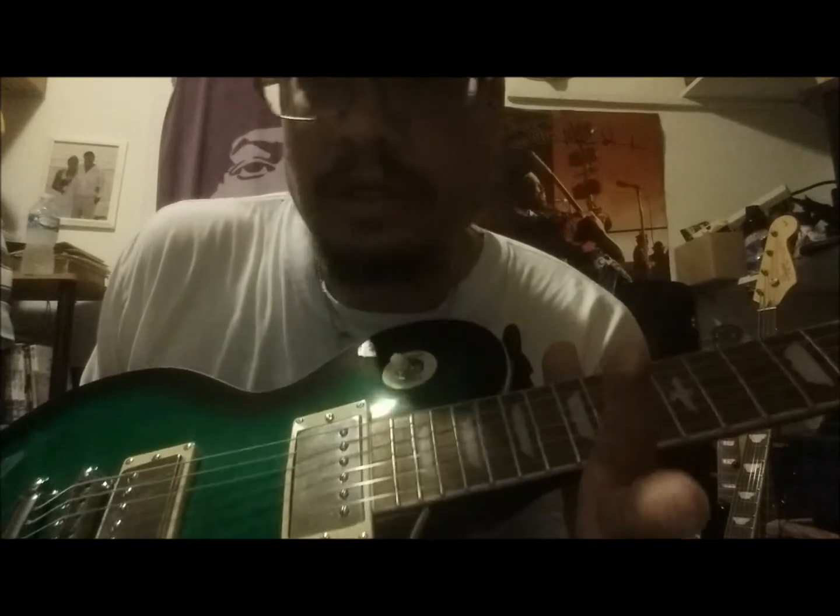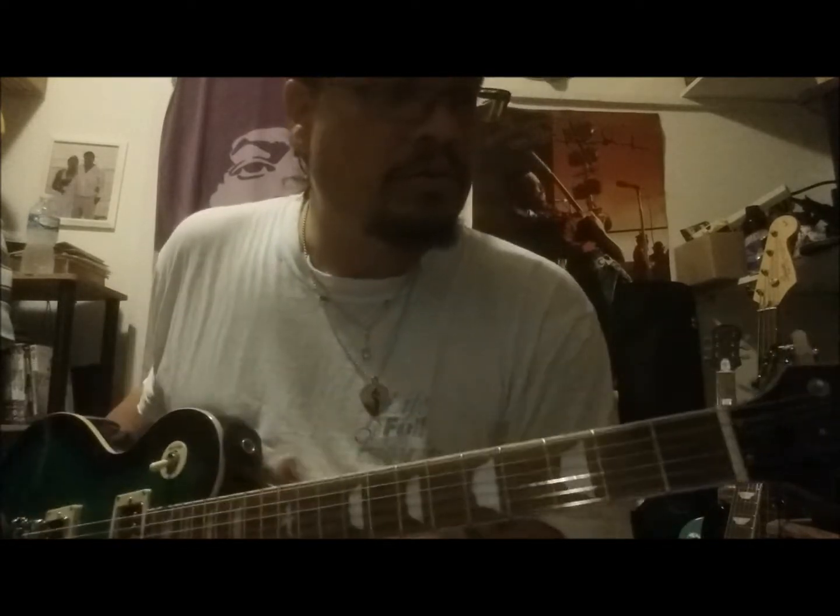Can't beat this one. I love this guitar. I love the color, and it's a Keith Urban model, and not bad for a little over $300. Let's go to the next one.